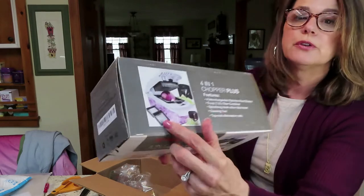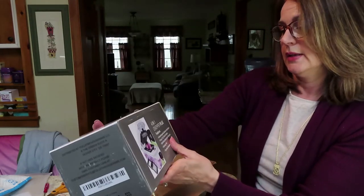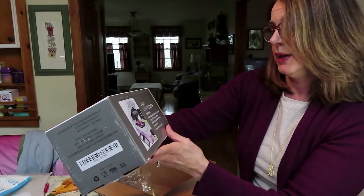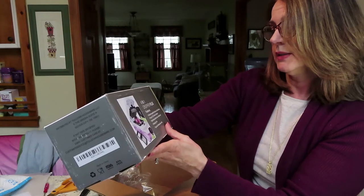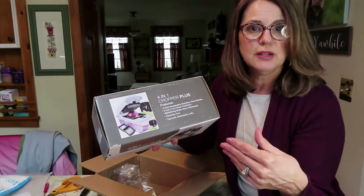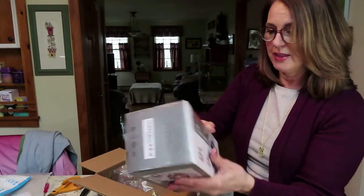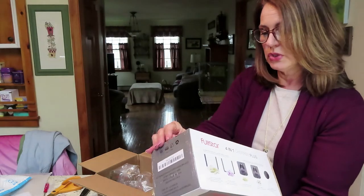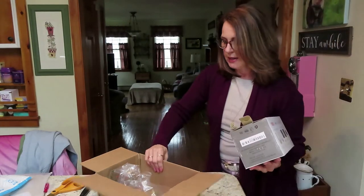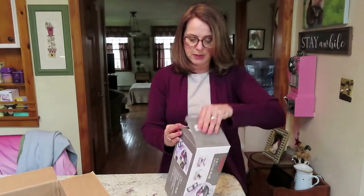It's got a few different cutters. And it says stainless steel blades, 4 interchangeable stainless steel blades, 5 cup clear container. It also does spiralizing, which you can use to make your zucchini noodles. I don't have anything to make zucchini noodles, so I thought that this would be awesome. So what I'm gonna do is I'm not gonna take it all out bit by bit right now.